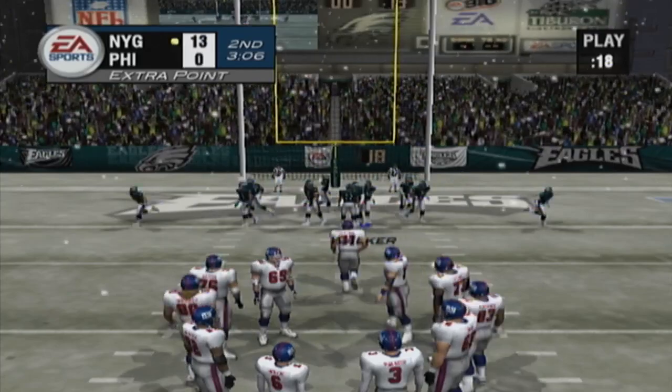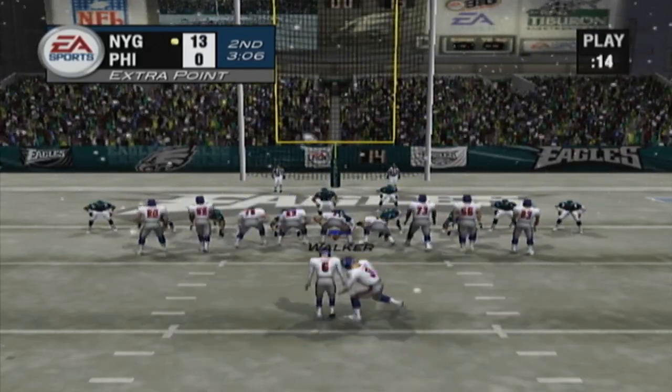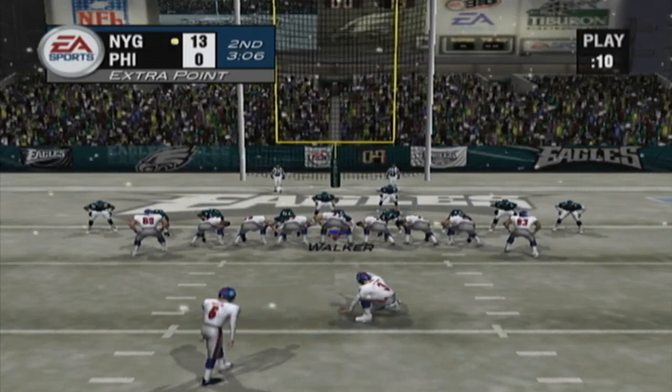Now that's just how they practiced it. They go over this play all the time at practice, and they use it a few times in just about every game. And let me tell you, most of the time it's successful just like that.